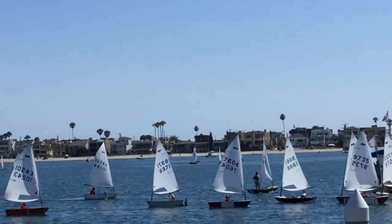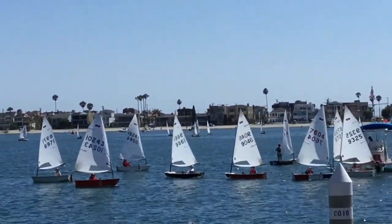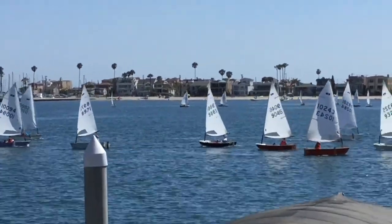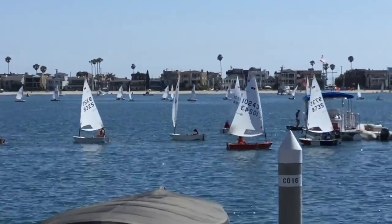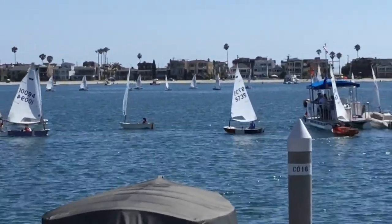Now what we should have been doing is reaching back and forth a couple times, and who is trimmed tighter with their telltales flying right now? 8971's over trimmed, 9046 over trimmed. I'm looking at the flags. I think the line is relatively square, actually.